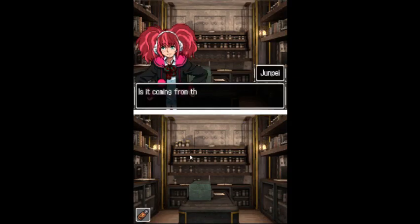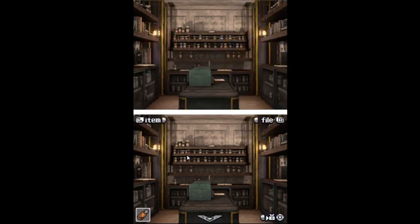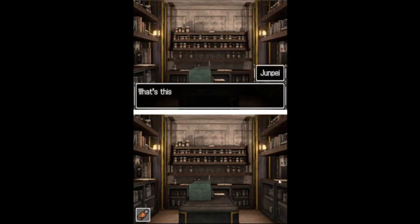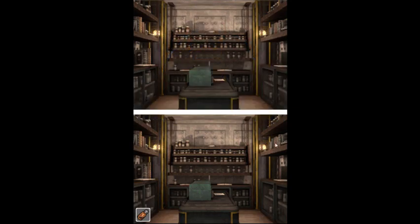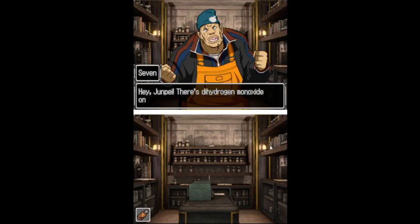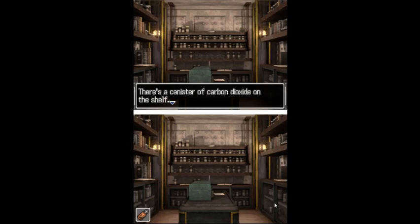Something stinks. Does it come from the bottle? It says NH3. That, of course, stinks. It's ammonia. What's this? Looks like a can with a spray nozzle. It says CO2. So it's a can filled with carbon dioxide? Hey Junpei! There's dehydrogen monoxide on the shelf. Why don't you just say water? Yeah, they're going really hard with these names, aren't they? And they know it too, which I like.